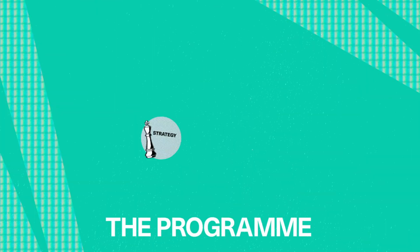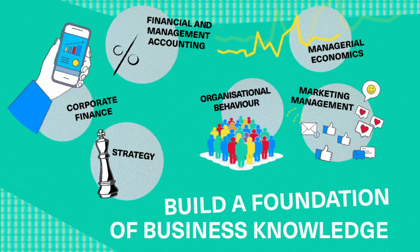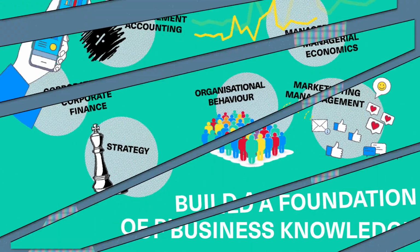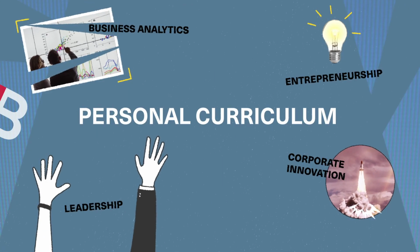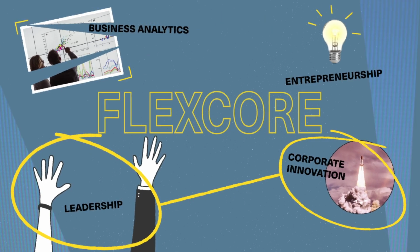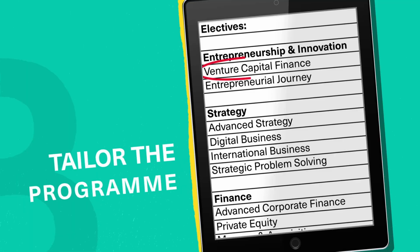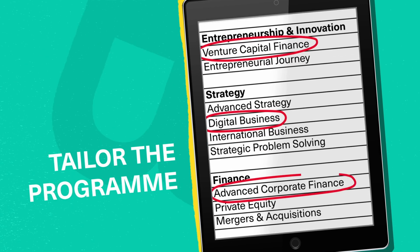The Global Online MBA's 6 core modules help you build a foundation of business knowledge. You can then start creating your personal curriculum by choosing your preferred subjects from a set of key modules that we call flexcore. Following this, you tailor the program by choosing your electives from a large number of options in subject areas that you would like to develop.